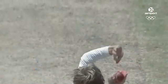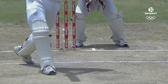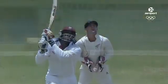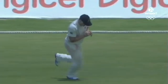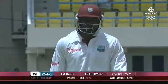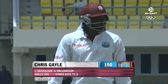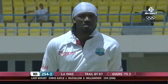Should have picked up Gayle a little while ago, but he's floated it up. He's got a little bit of turn and a bit of bounce, and Chris Gayle has got that on the outside part of the bottom of the bat. And Brendan McCullum, no mistake whatsoever. Gayle goes for a quite brilliant 150, and the West Indies lose their first wicket at 254.